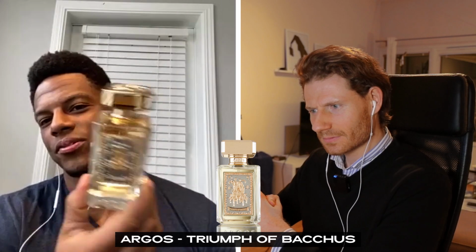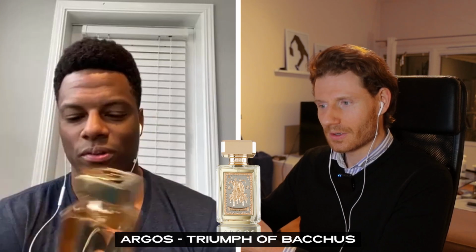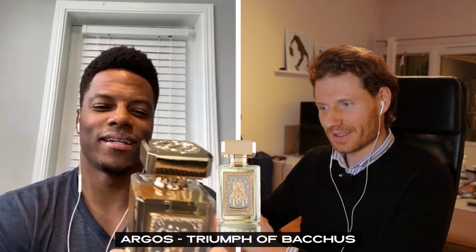Some people compare it to Mancera Red Tobacco, and it is quite similar, but I think it's a little bit smoother than the Red Tobacco. It's very rich. It's pretty strong. So I only wore this when it was cold, and I would generally wear it at night if I was going to dress up a little bit. I wasn't really going anywhere that night in 2020, but on the occasions I might see my girlfriend or something like that, I would throw this on, and you just put on 2 sprays. That's all you need, and it's great.